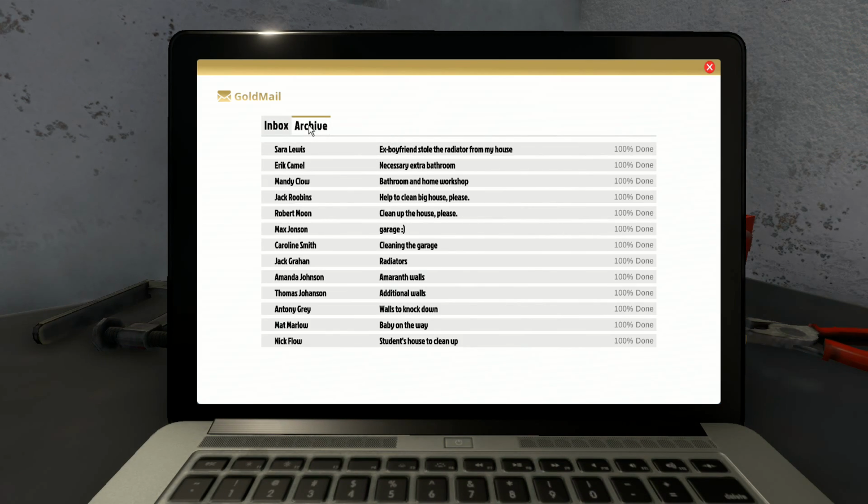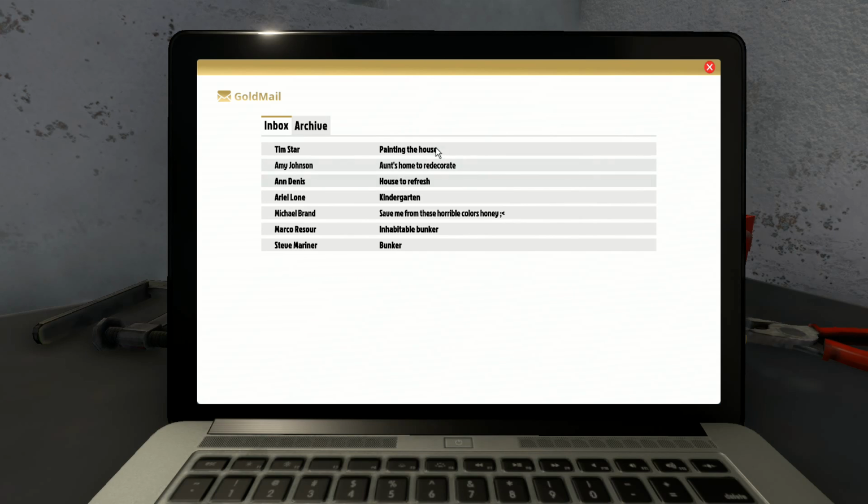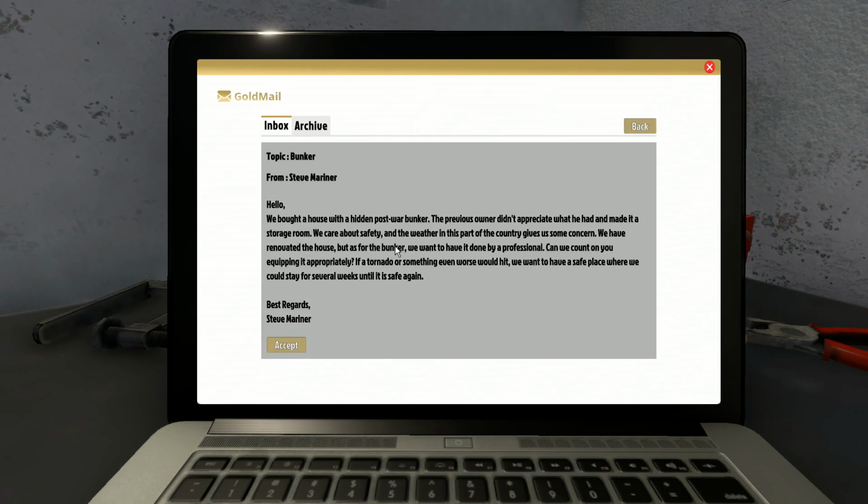We're slowly getting through all of these. I'm guessing there are a set number of these. We've got 2 there with bunkers. We've got painting the house. I'm going to go to one of these bunkers.